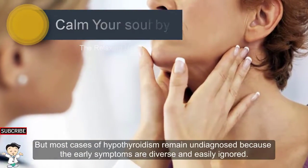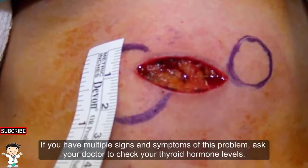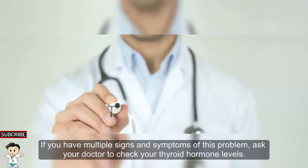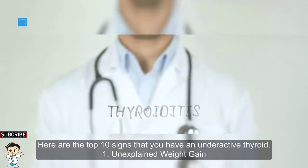But most cases of hypothyroidism remain undiagnosed because the early symptoms are diverse and easily ignored. If you have multiple signs and symptoms of this problem, ask your doctor to check your thyroid hormone levels. Here are the top 10 signs that you have an underactive thyroid.